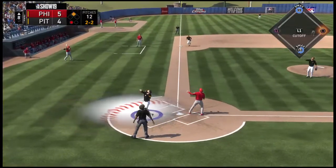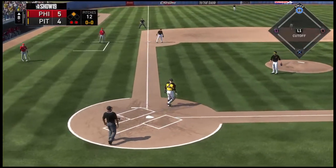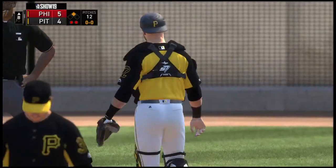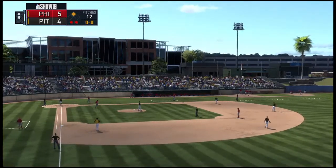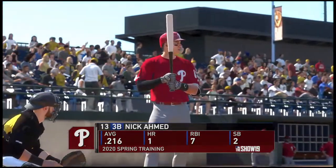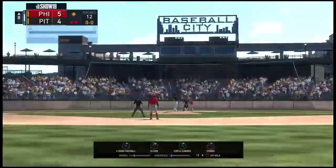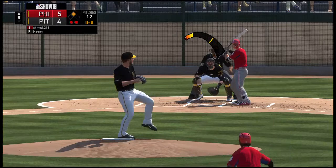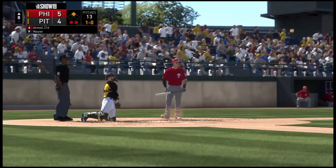Popped up. Lucroy is there, and he brings it in for the second out of the inning. The third baseman, number 13, Nick Ahmed. Into the box, Nick Ahmed. And he's getting his first plate appearance here in the 8th after entering off the bench just a little bit ago. Becomes set. Here's the 0-0 pitch. And that misses for ball one.